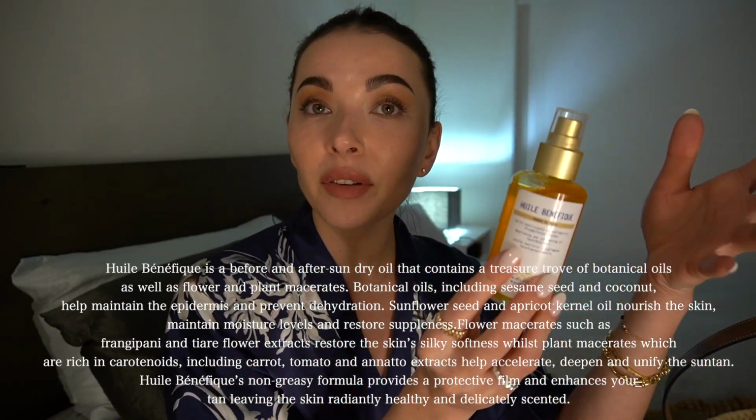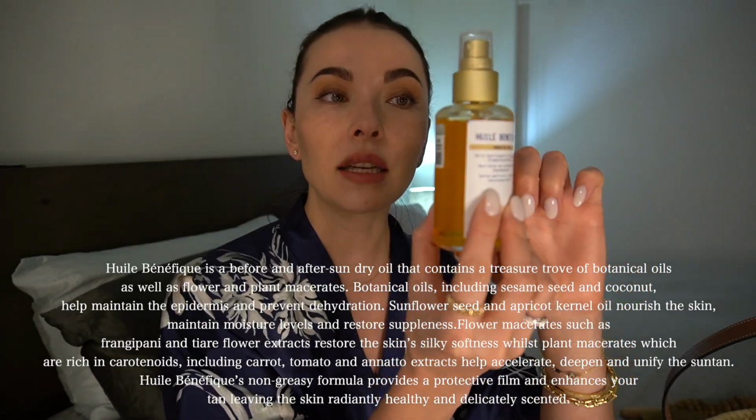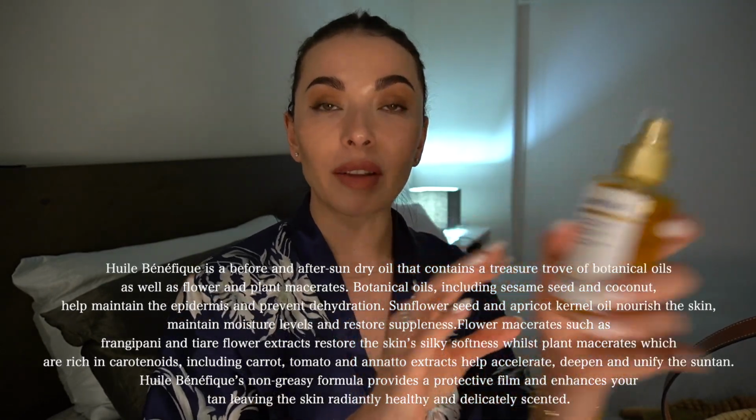I use it in the evening. I completely finished the small one, and this, as you can see, I use it maybe 4 or 5 times already, and I'm loving how hydrated my skin feels. Even after tanning, my skin is not dehydrated by the sun. It just feels so fresh and moist. Only thing, I don't like the scent of it. I read some reviews, people were saying they like the scent. To me, it smells like old carrots.